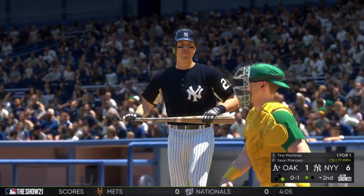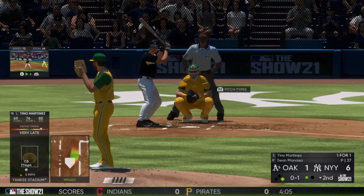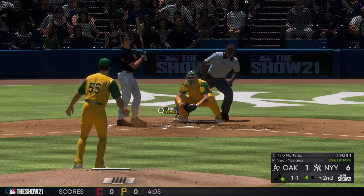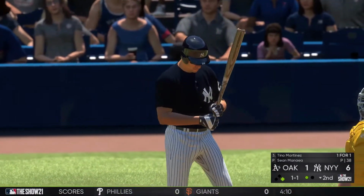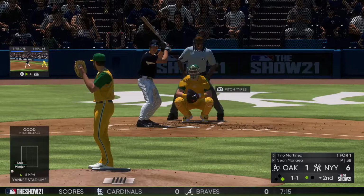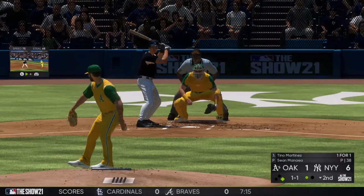As he'll get caught chasing a bad one there, it's strike 1. Just the second inning, but already 37 pitches to this point. And that misses 1-1. From the belt, the pitch.